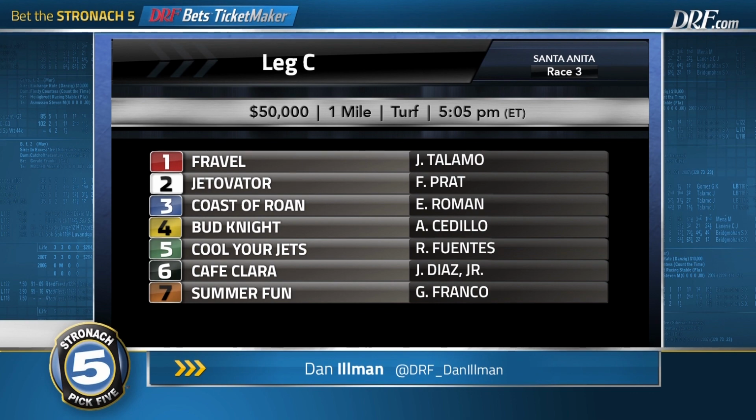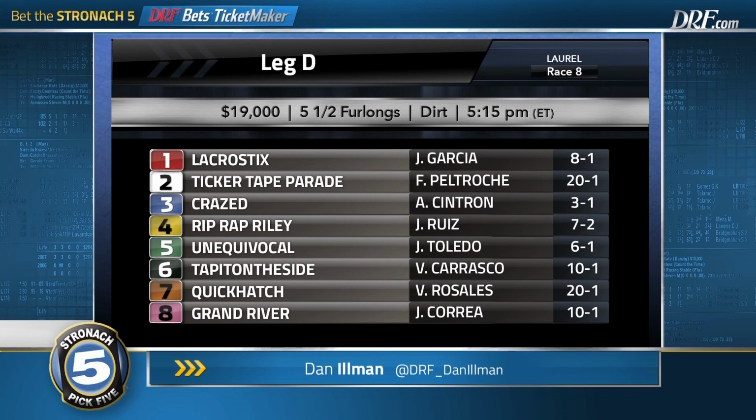We return to Laurel for leg D of this Stronach 5 wager, $10,000 beaten claimer, 5.5 furlongs on the main track. Again, I want to concentrate on 2 horses as my A plays in the Stronach 5. The 3 is Crazed. The 10 is Make the Rules.